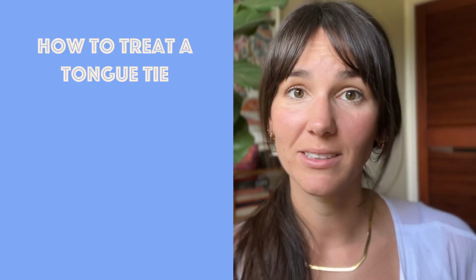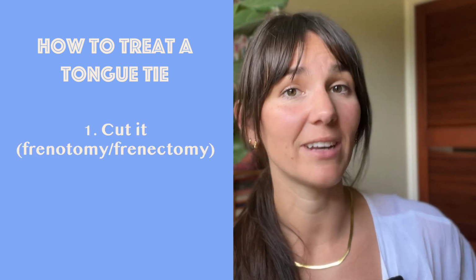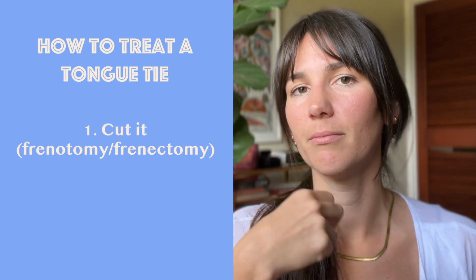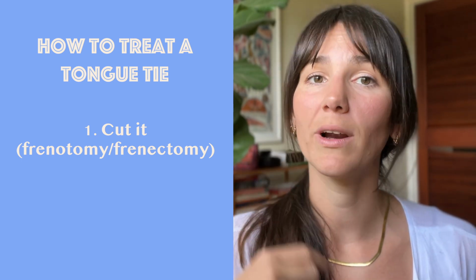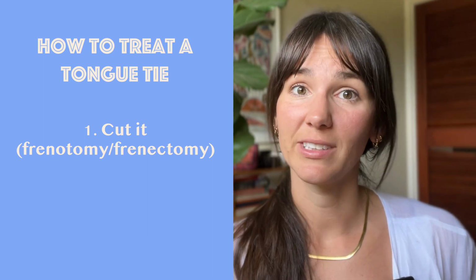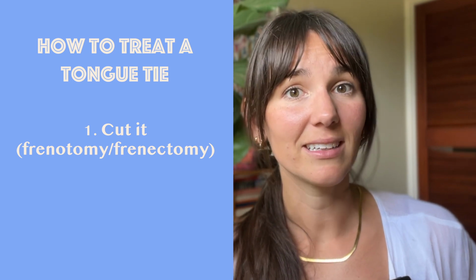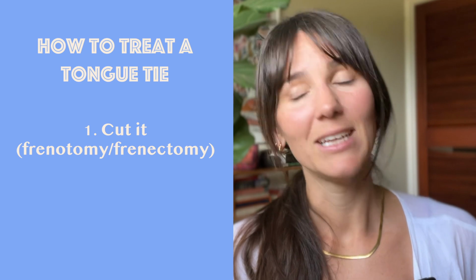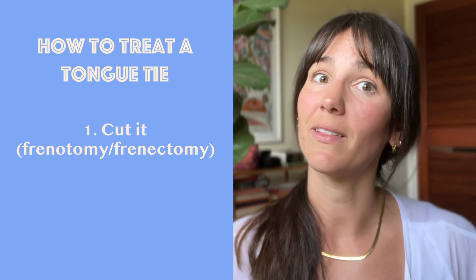How is a tongue tie treated? Now, there are a number of ways to treat a tongue tie, but one of the most common ways lately has been a frenotomy or a frenectomy, which is where that lingual frenulum, the mucosal membrane, is snipped with scissors or it's cut with a laser. There is a controversy about this method because it is also estimated that the tongue ties are being overdiagnosed and this procedure makes money. So is it really needed, and is it effective, and what about the side effects?